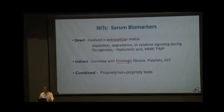So there could be direct and indirect blood markers. Direct means they are involved in extracellular matrix deposition, degradation, or cytokine signaling during fibrogenesis, not fibrosis, fibrogenesis. So the amount of collagen deposited and amount resolved or dissolved. And these are hyaluronic acid, metalloproteinases, matrix metalloproteinases, and tissue inhibitors of metalloproteinases. So these are important and we will go through them.